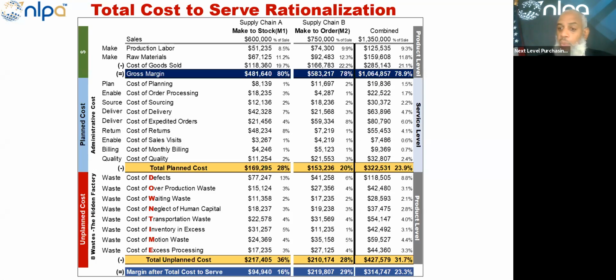Well, there are 8 types of waste, operational waste: cost of defects, cost of overproduction, cost of waiting, neglect of human capital, transportation waste in our supply chains. Every time we expedite an order, or we ship the wrong product, or we ship defects, that's going to generate logistical movements, transportation, that's a waste, motion waste, and over processing across the board, not just in the manufacturing processes.